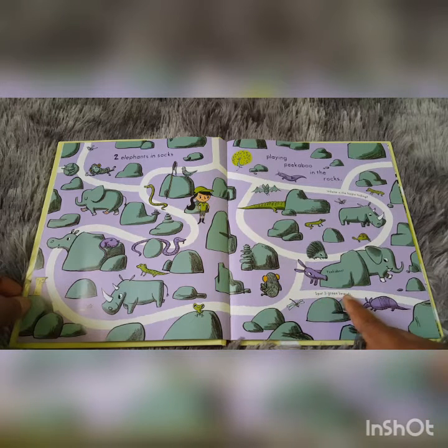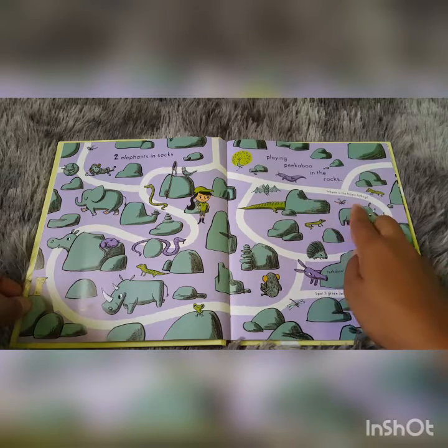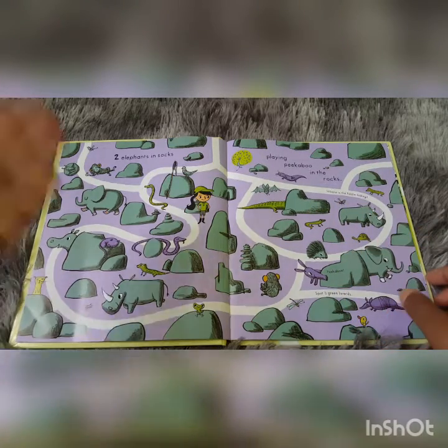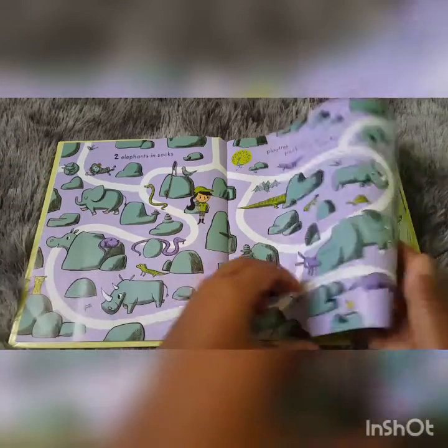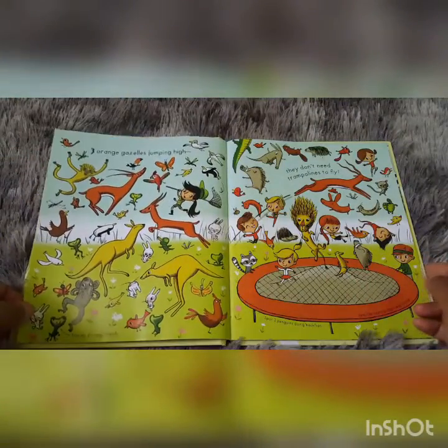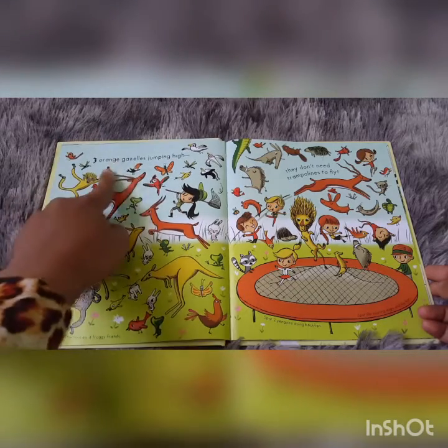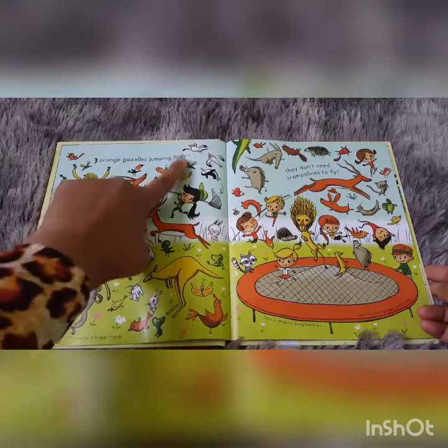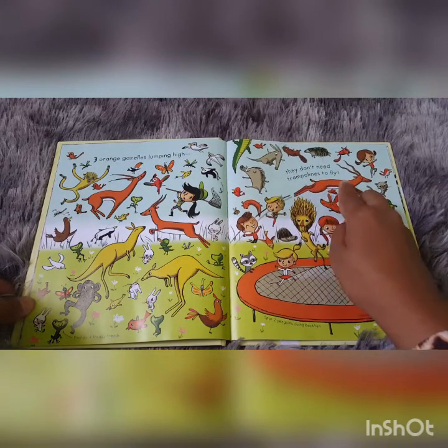Spot three green lizards. Where is the hippo hiding? Is the hippo also gray in color? Let's look at the other page. Wow, all of them are having fun. Three orange gazelles jumping high. They don't need trampolines to fly.